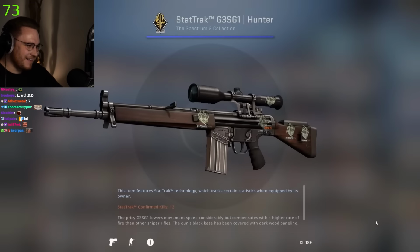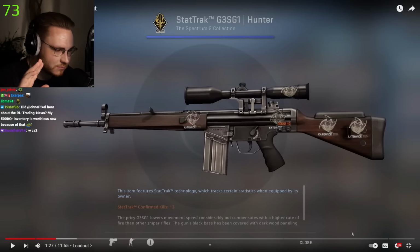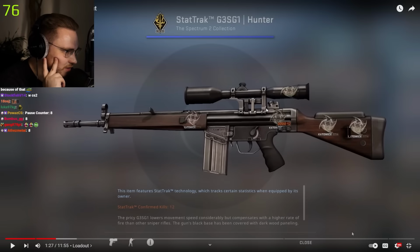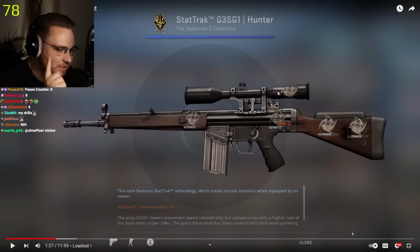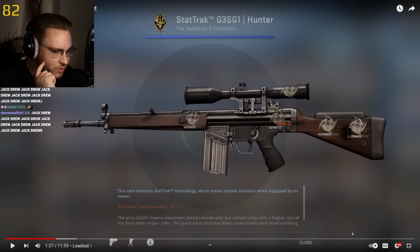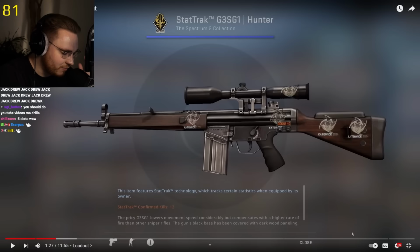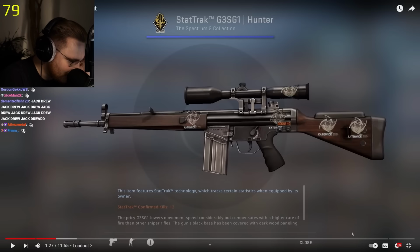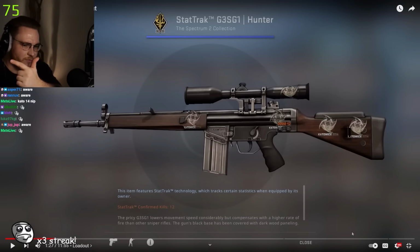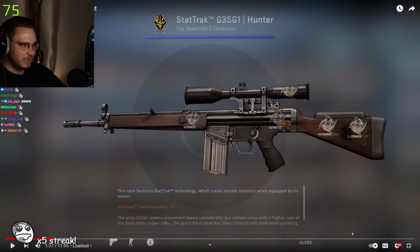Nice. The G3SG1 Hunter. This will always remind me of when I started to get interested in CSGO skins. The McSkillet video with the thumbnail. 5 stickers. If you know, you know. Every time after high school, dude, I was hyped for the new McSkillet video. He is who got me into skins. Same with Tea with Milk and Sugar and Ruffle Monster. These 3 people. Jesus. This will always remind me of him.